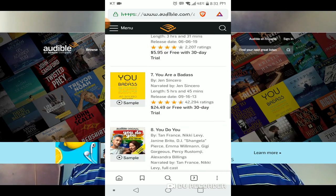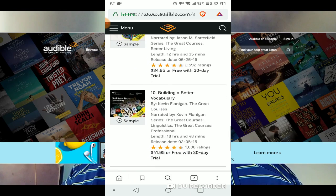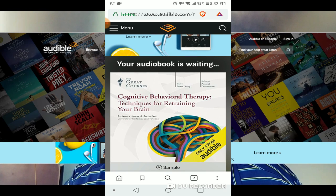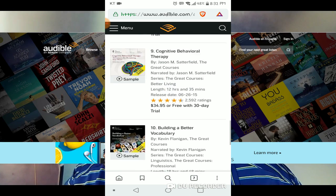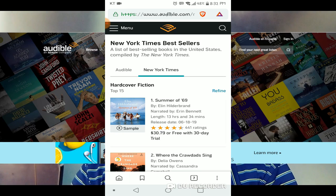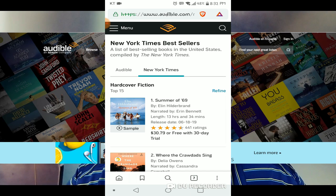Let's see the bestsellers. I don't even know what's in here. You can scroll through and find a book that is interesting. Find something that you are going to love listening to. Now, I don't recommend any type of educational book like this because it might be boring and it will have lots of difficult language. I recommend doing something that is just fun.